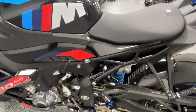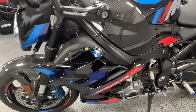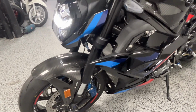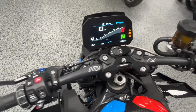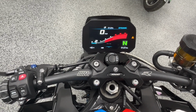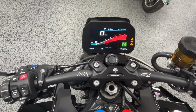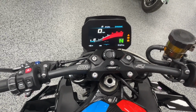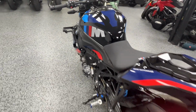Bike really needs to be seen in person to be appreciated. It is amazing. We'll get it fired up. Bike is just all motor. You hear it run, it sounds unbelievable.